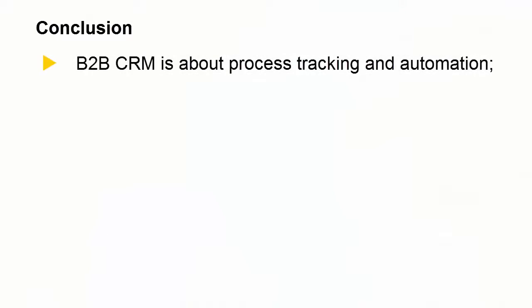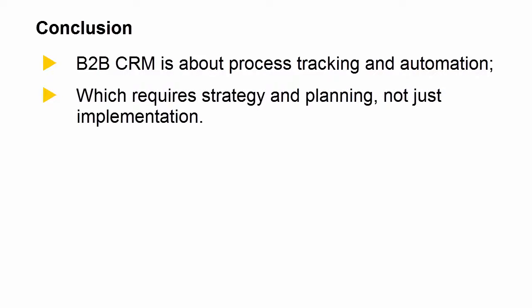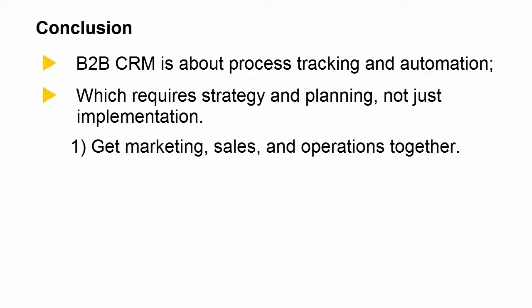I argued in that Bullhorn article that B2B CRM is about process tracking as much as it is about automation, not just data management. And that requires some strategy and planning, not just good implementation. So my first of these steps are absolutely about getting the thinking right. Get marketing, sales and operations together, that's critical.